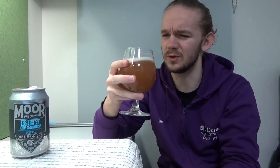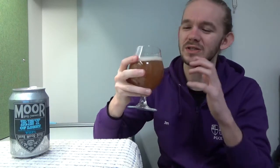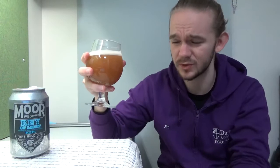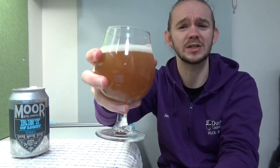But yeah, it smells really, really nice. I just love that Nelson Sauvin aroma. It's one of my favourite hops. Keep going on about it. But yeah, as I always say, just take a little bit of time and enjoy the aroma of your beer before you get stuck in. But let's have a go at this one now. So this one is the Ray of Light from Moor Beer Company down in Bristol. Let's get stuck in. Slàinte, skål.